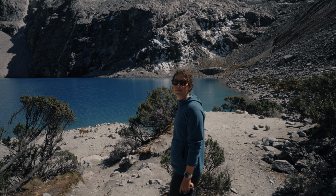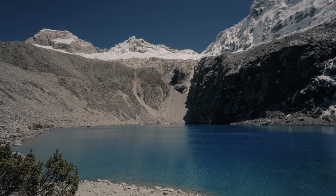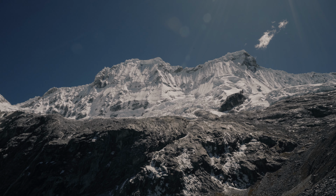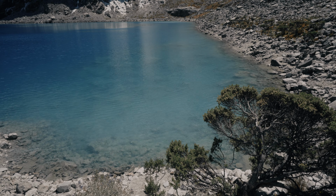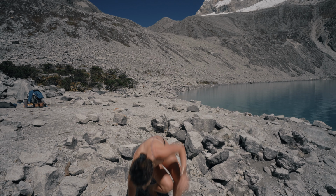The best hike I've done in my entire life. And of course, I couldn't resist a little polar plunge in such a stunning location. One life, live it.